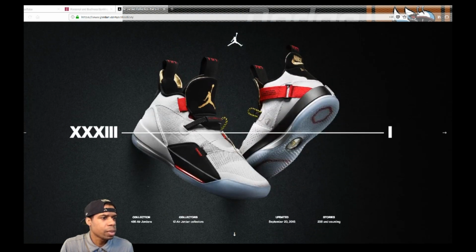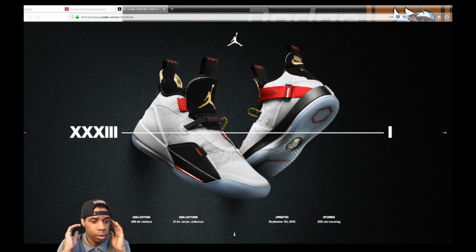But these Jordans, in my opinion, look way better, and I think they got a lot of tech in them. So I'm actually gonna look a little bit more at the tech and read a little more on this. But I just wanted to get a quick video because I got the email and I was like, I got to put a video up on these shoes because I'm a Jordan fanatic and I love shoes.